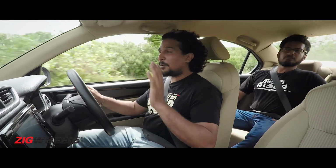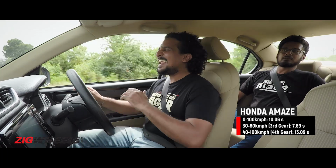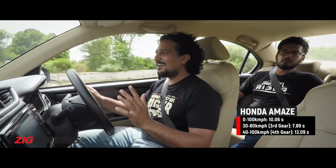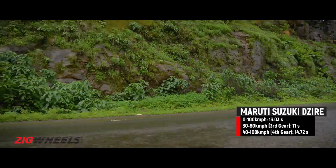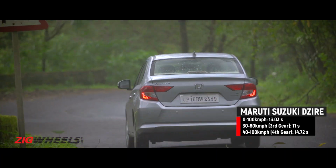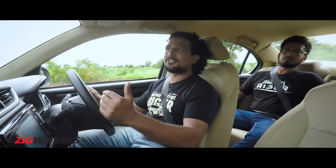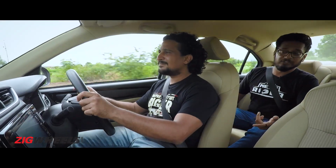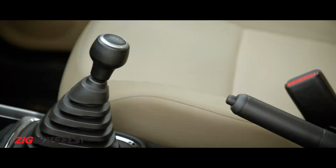What the Amaze does properly is smoke the Dzire. 0 to 60, 0 to 100, it just drops the Dzire for dead practically. It's seconds off. And what's more impressive is the in-gear acceleration, which means in everyday driving conditions, this just scampers ahead. Well, I can see that. I mean, it seems to be pretty talky, but you seem to be working that gearbox a whole lot.